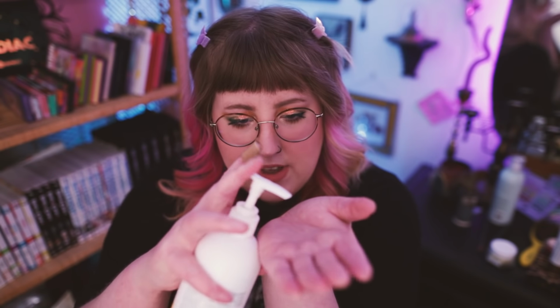It has colloidal oatmeal in here as well as honey, which are both two ingredients that my skin really, really likes. So it's been really nice. It's not irritating on my skin. It soaks in pretty quickly without being too watery. Like, I'll show you the consistency of it.